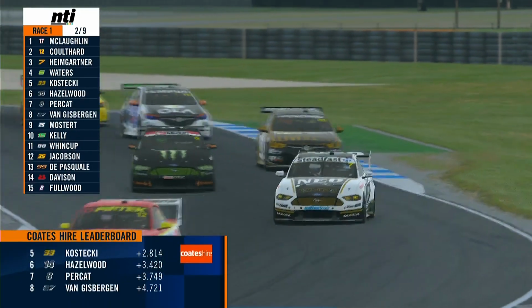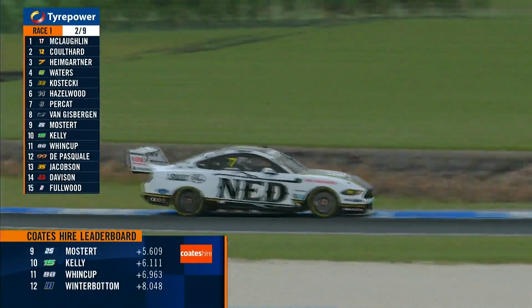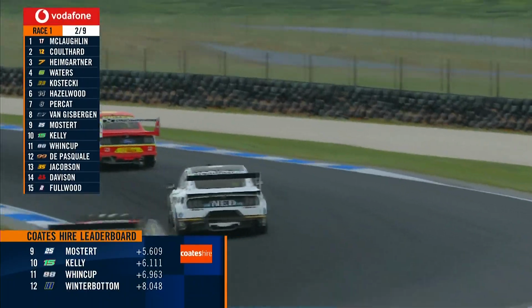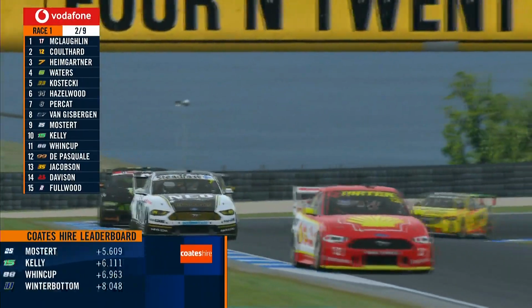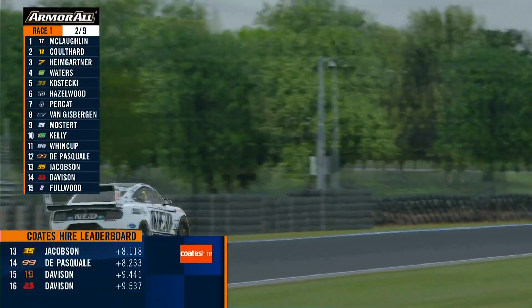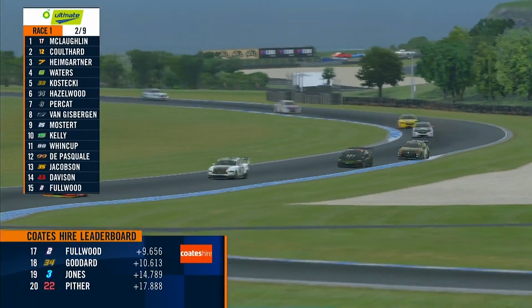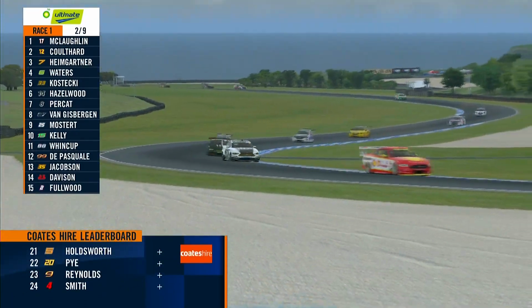McLaughlin's just kicked away a little bit here. He's got a gap of 1.3 seconds now over his DJR Team Penske teammate. So it's McLaughlin, Coulthard, Heimgartner, Waters, Jake Kostecki, Hazelwood, Nick Percat, Shane Van Gisbergen, Chaz Mostert and Rick Kelly making up our top 10 here. We've got a virtual pit reporter team standing by for us watching this.